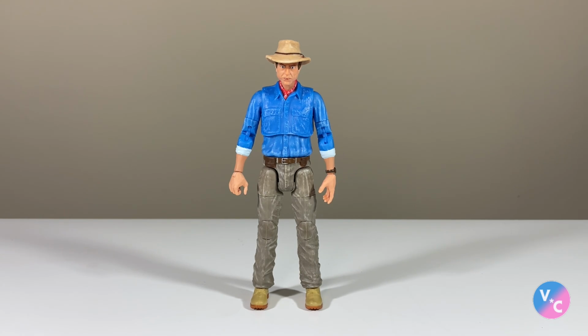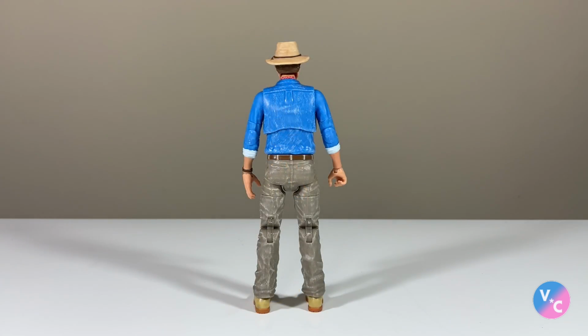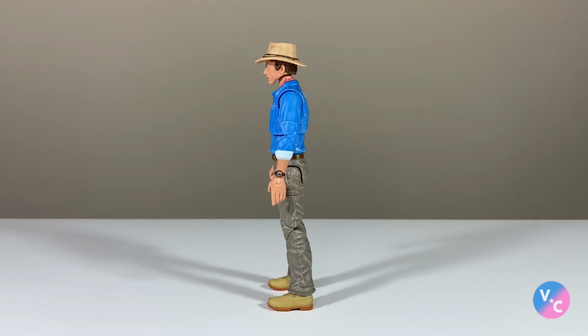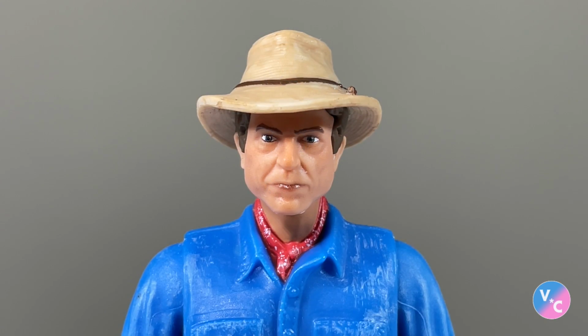I feel like his physicality is completely there. He looks like Dr. Alan Grant in terms of his proportions. Like, he just feels like Dr. Grant, if that makes sense. Just looking at him, the essence is there. Looks like the figure has quite a bit of articulation. He's got a good number of accessories. And it'll be neat to see how he compares with his Legacy Collection counterpart. All right, let's take a close-up look at the figure.